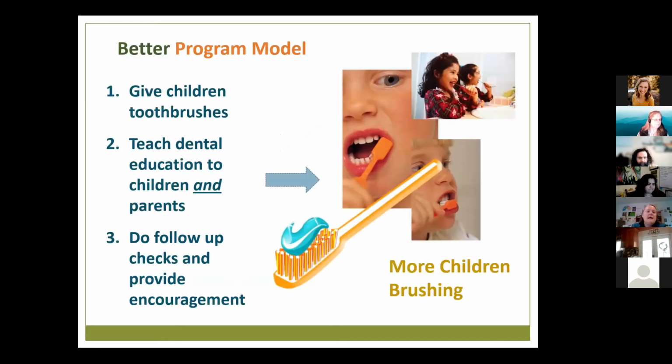So exactly right. Let's give them the toothbrushes. Let's teach not just the kids, but let's also teach their parents. And then let's do some follow-up checks and provide encouragement. Okay, great. I think what we've got here is a better program design, right? We used the feedback from our first trial, and now we've created a better design.